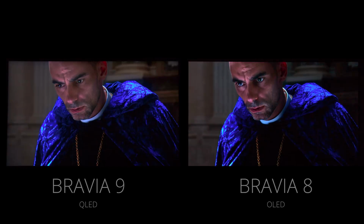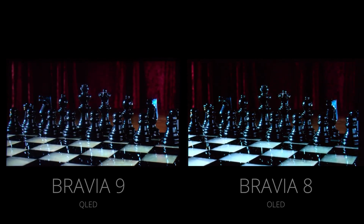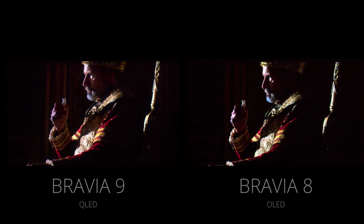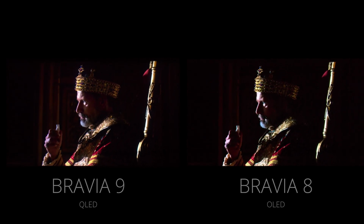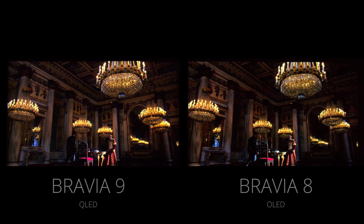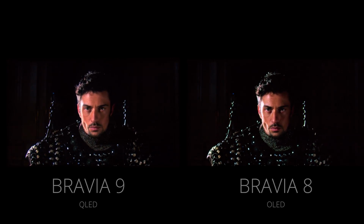All right, now let's go to HDR impact. And what this will be is kind of like the wow factor that your TV is going to give you in HDR. Highlights, are they going to be presented in a bright manner? These are the things that we look at with HDR in mind. And both TVs can do a really good job with HDR impact. But the Bravia 9 does a better job with HDR impact.